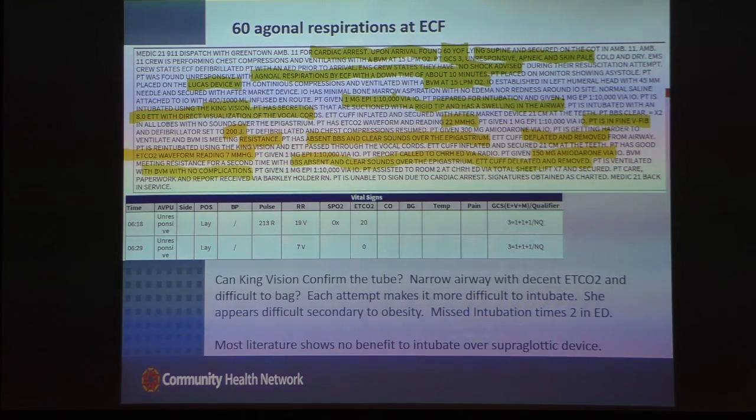End-tidal waveform starts going down. Try to re-intubate, and again removed after meeting a lot of resistance, so we just started bagging instead. It sounds like a real difficult airway.